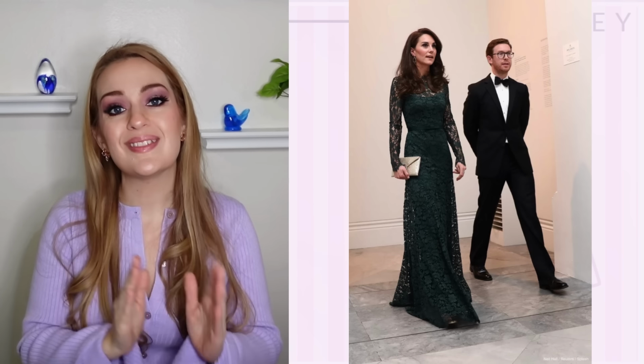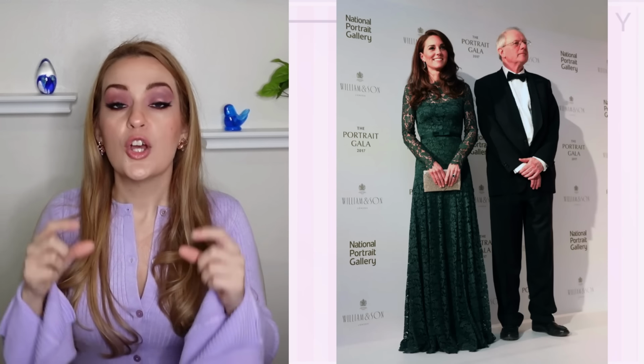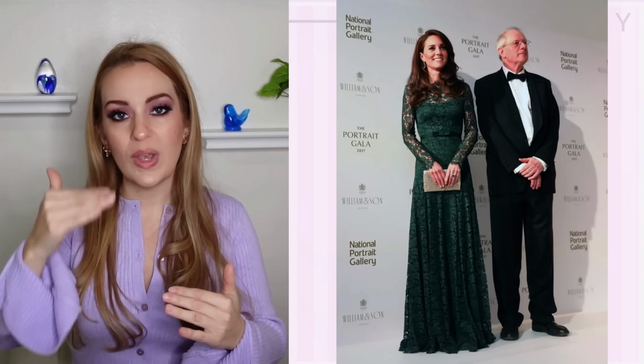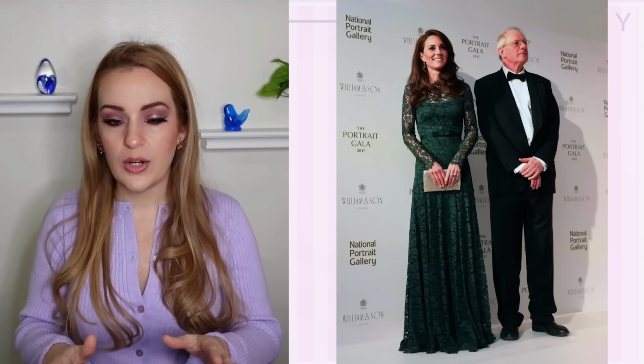The times where it doesn't work is if you are short-waisted, because you often have a slightly less well-defined waist if you're also short-waisted, because it's just more compact, so to speak. So you tend to have a slightly wider or shorter definition space to your waist. So you can't really get away with higher waistbands on dresses as easily if you're quite short-waisted. But here we don't have that going on with Catherine.